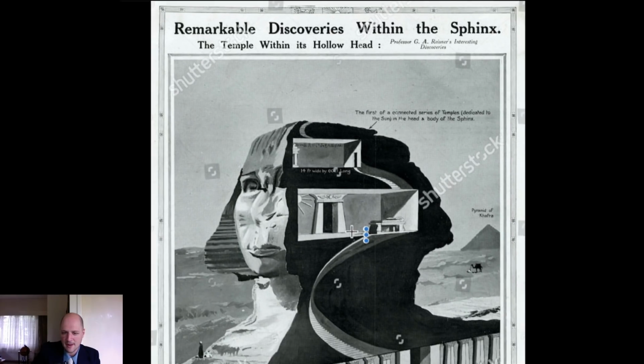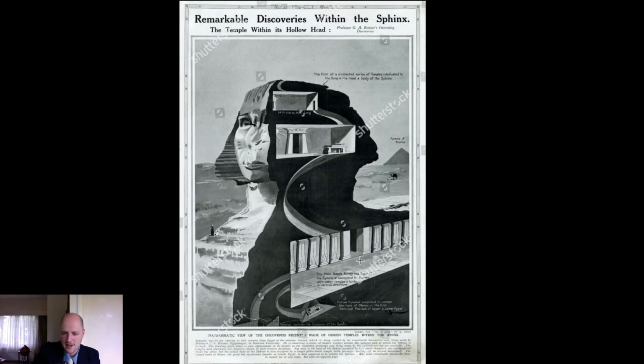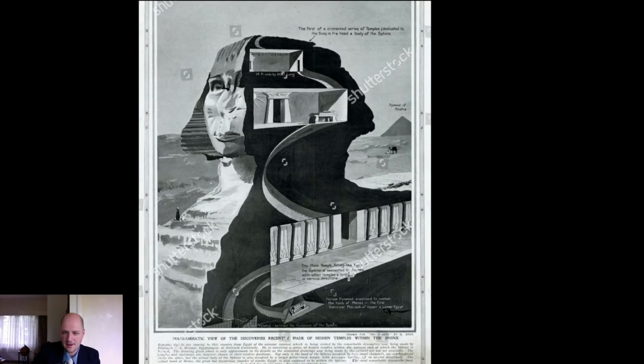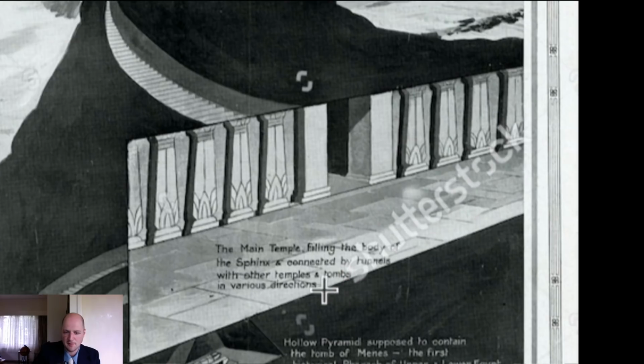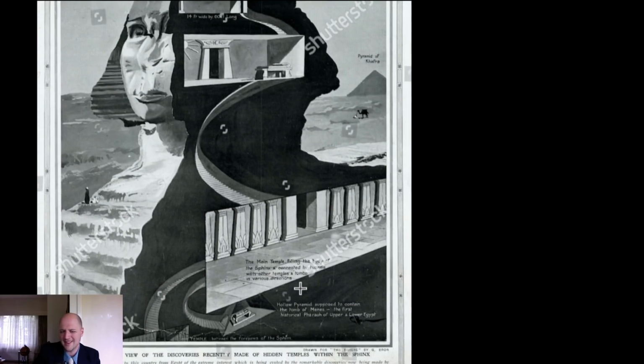Let's zoom out and look down here. There's a spiral staircase descending to this other chamber, the main temple, filling the body of the Sphinx and connected by tunnels and various temples and tombs in various directions. And it's got these beautiful columns. I've never seen columns like that, except maybe at Karnak in the south. They're also similar to the Djoser columns because they're nature-like. They look like trees, but they're not the same.